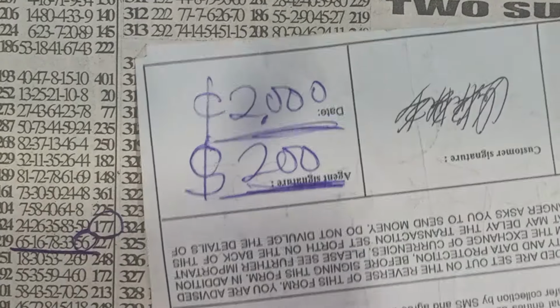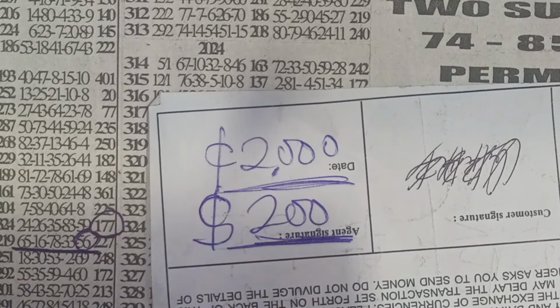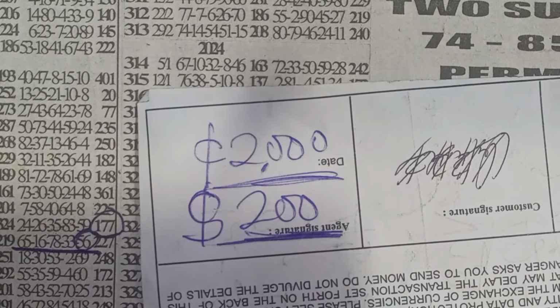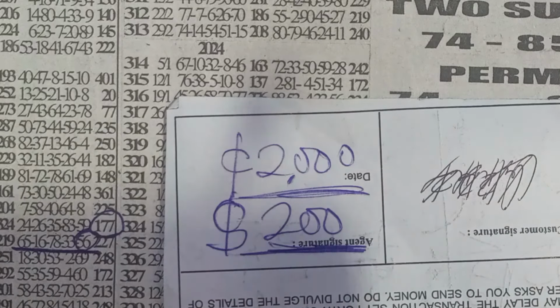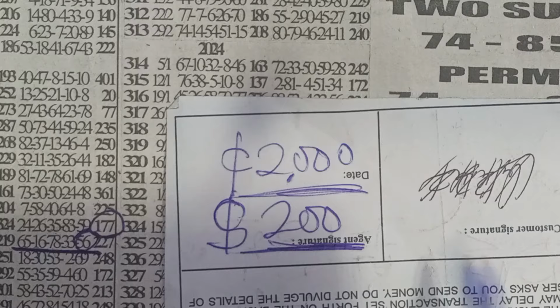So if you are interested in this particular key that I'm talking about, it is just a simple one. It is just one key which is doing the magic to drop 30 column and 70 column numbers, which will help you to make a lot of money.